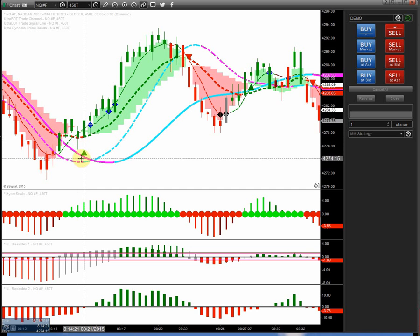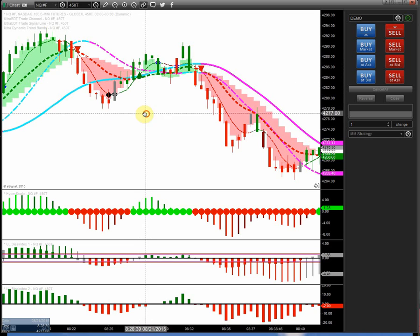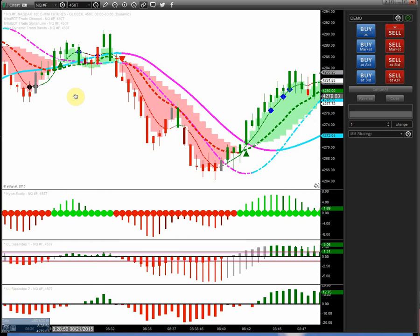Look at that tight spread there, with the dynamic trend band changing, the pullback, the signal line, and up they go. Nothing here, no crossover, nothing close to it. Radical downside move creating a fat channel. It wasn't a trade setup anyway because you don't have the DTBs in sequence.